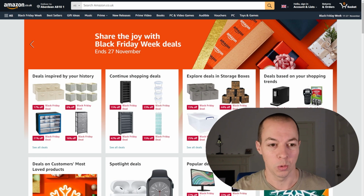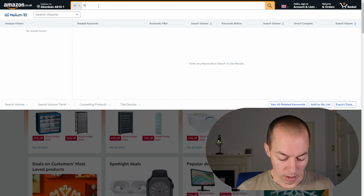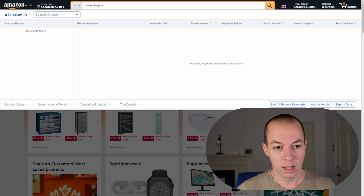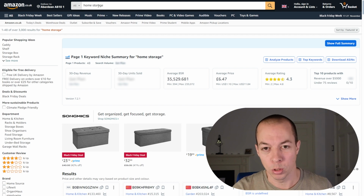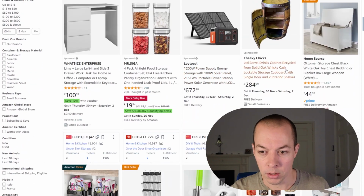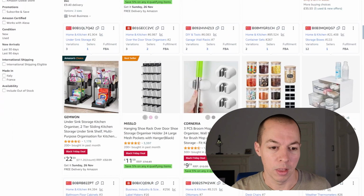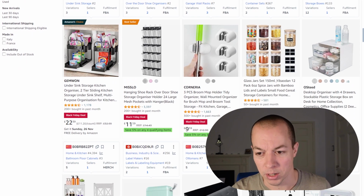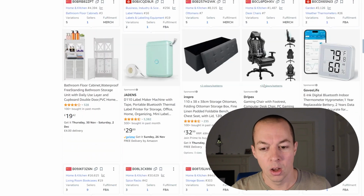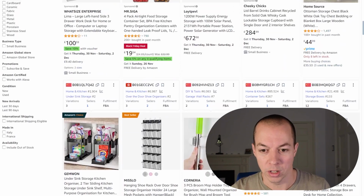I want you to go to Amazon, and the keywords I want you to put in are home storage. The reason I'm calling this a sector is because it contains multiple niches. Let me scroll down and I'll show you what I mean. You can see from the first organic result here, which is a storage chest, we've then got under sink storage, over door storage, mop storage, spice storage, desk organizers, all types of different niches within the home storage sector.